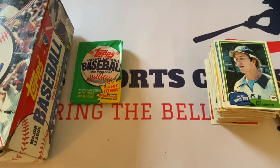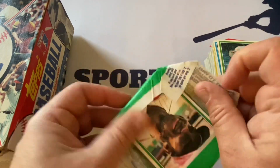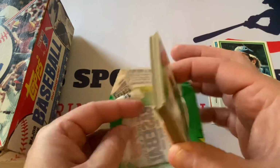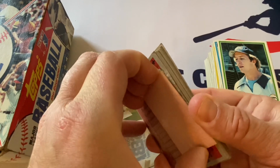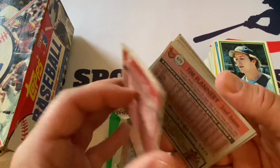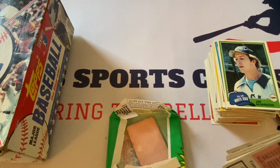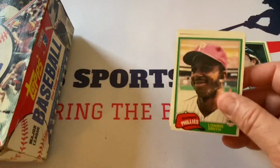All right, last pack. Last pack. Let's see what we get out of this last pack. There's Lonnie Smith, and the gum card is... Oh, this one's on there really bad. Willie Montanez. That one did not want to let go. Okay, here we go. Last pack.